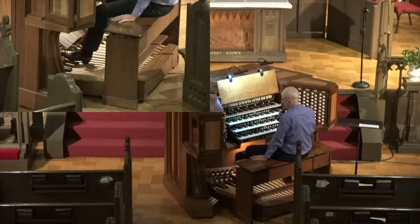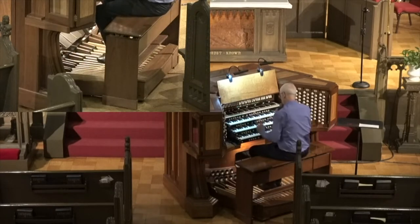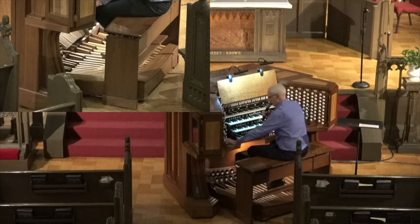They do the same thing. They're just colored black for the feet and white for the hands. These allow us to preset various combinations of stops and pipes. And that's all controlled over here.